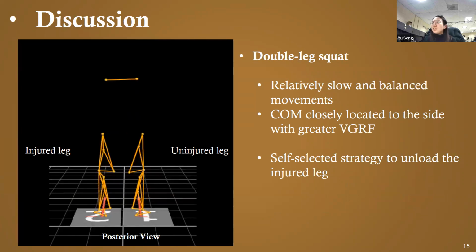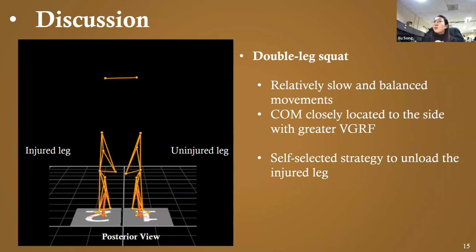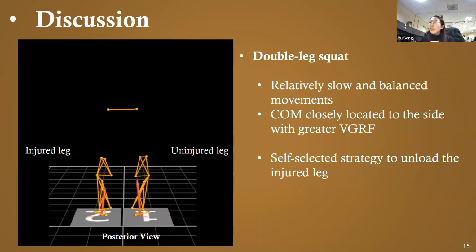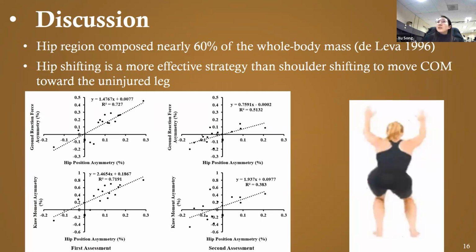That means patients could self-select their movement pattern to unload their injured leg, which means they could move their whole body to the uninjured leg. Because in this slow and balanced movement, we think the center of mass is closely located to the side with greater vertical ground reaction force. Keep this in mind.